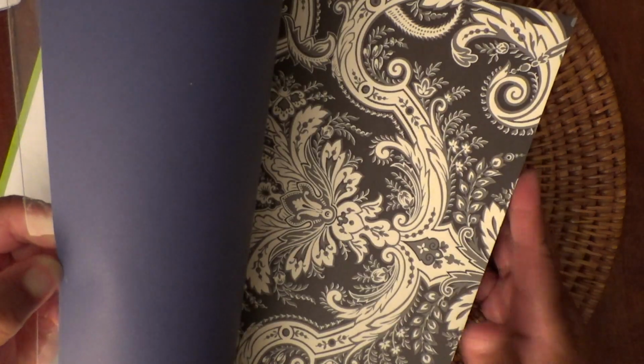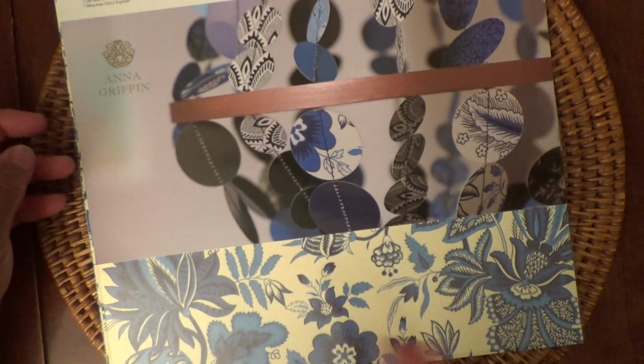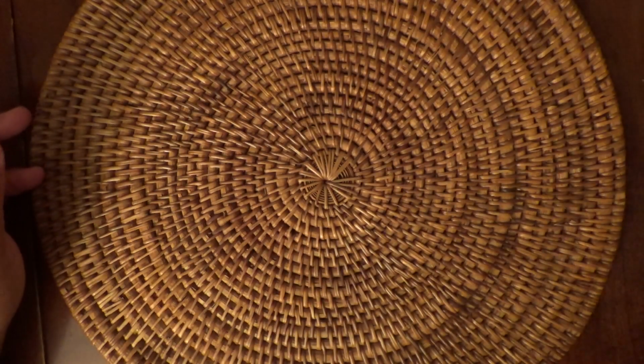And then I picked up by Anna Griffin this Deluxe paper, Toile Heritage, and it's single-sided, but it's really pretty. It's solid on one side, but I'm sorry, it's a super quick flip through. It's not that many pages. I think I probably showed you all the pages. Maybe you didn't see that one. But that's the Anna Griffin Deluxe paper.